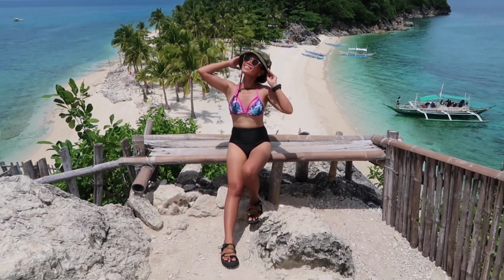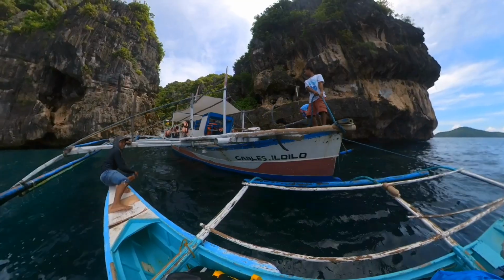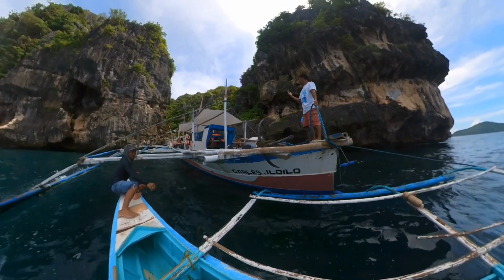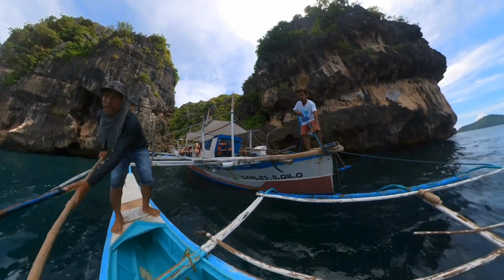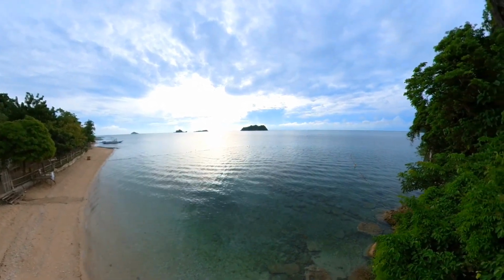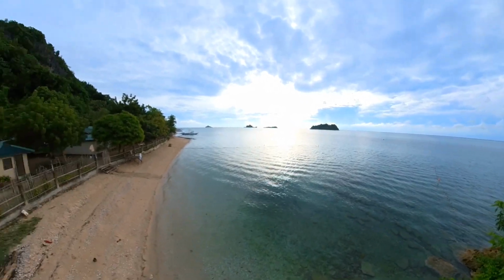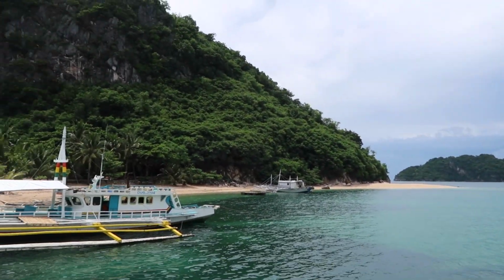North Gigantes Island is a very underrated tourist spot. Most people will only visit Islas de Gigantes for a day tour island hopping. If you want to level up your experience, I suggest that you stay a couple of days in one of the islands, the Gigantes Norte. The island has so much to offer aside from island hopping.